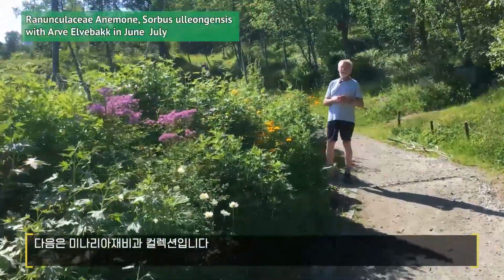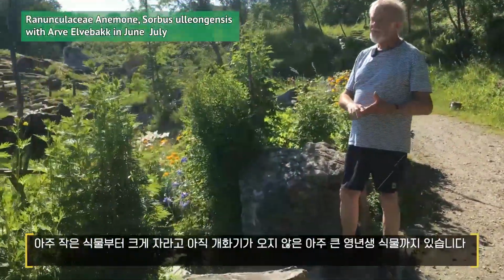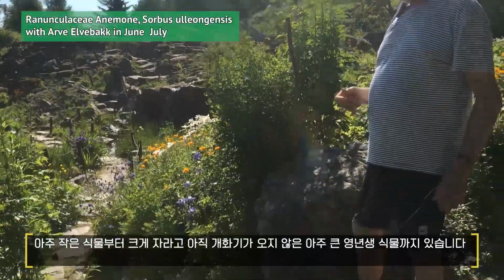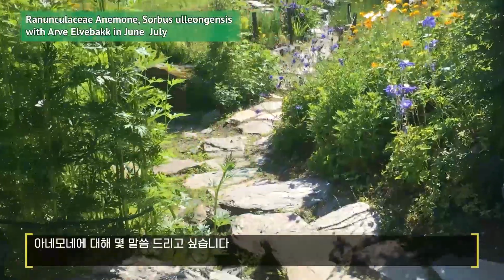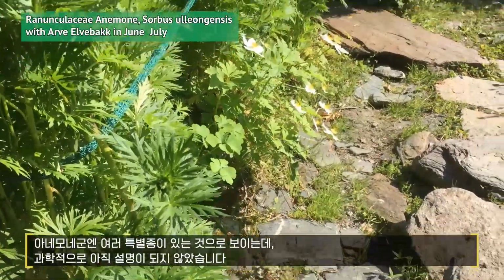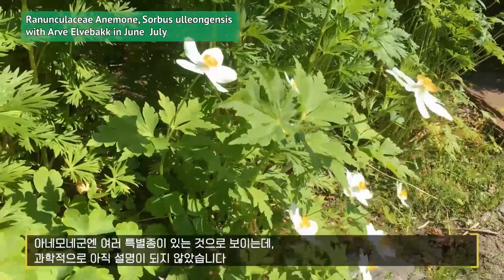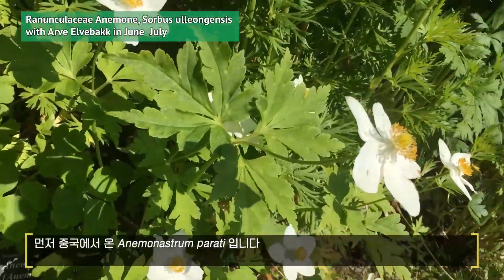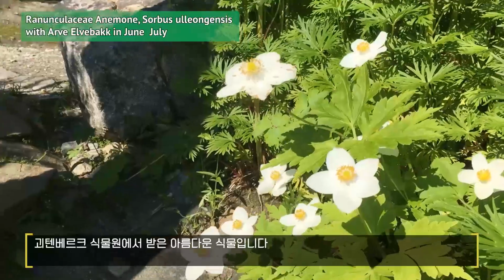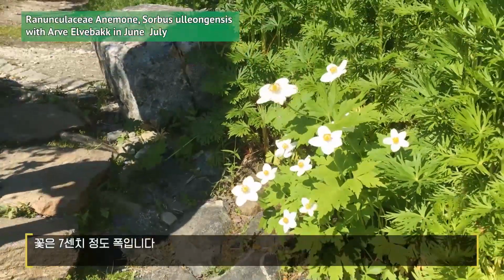Now we are in our buttercup family collection, and there is variation from small plants to very tall perennial herbs which elongate and which have not started flowering. But I would like to say some words about anemone, because this is a group where we have realized that we have several special species and some that we don't believe are described by science. Let's start with this one, Anemonastrum prati from China. We got it from Gothenburg Botanic Garden, and it's a wonderful plant. The flowers are like 7 centimeters across.